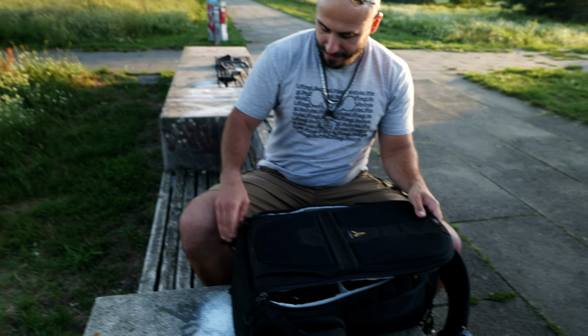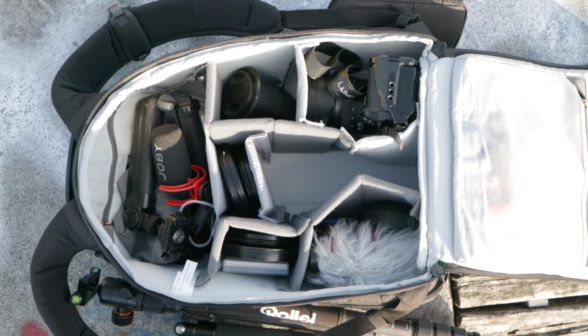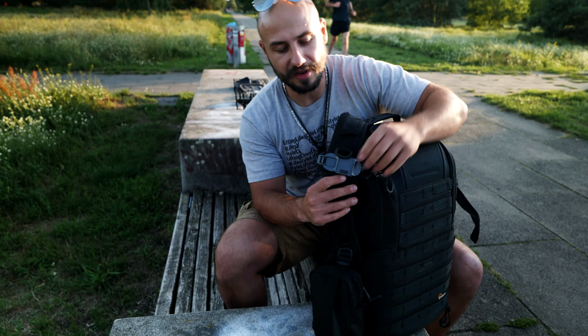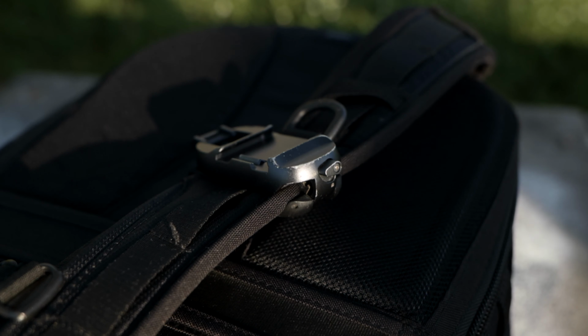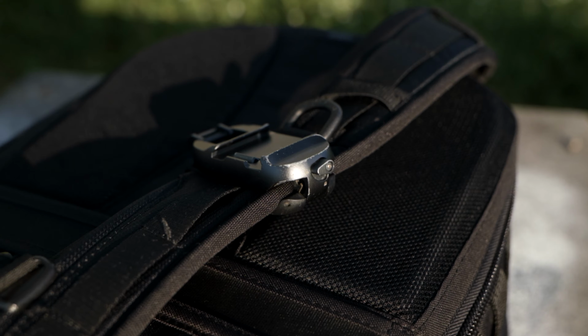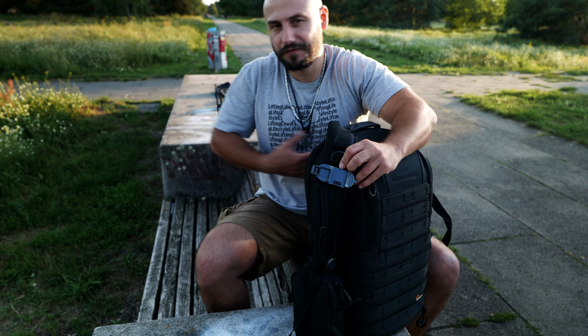So, what else is missing? I think that was everything in my camera backpack. That thing is ultra nice. I have on the front element here the little PGY Tech shoulder compartment that you can place your camera on. This is ultra nice. When you carry your camera on your shoulder, that's better than having it fiddling around your neck.